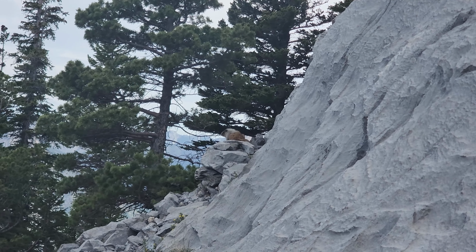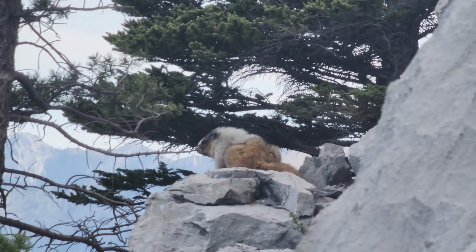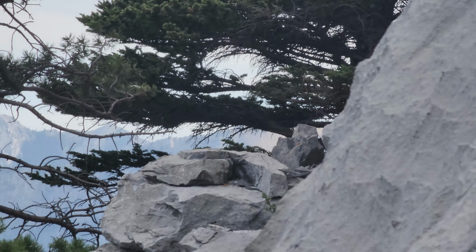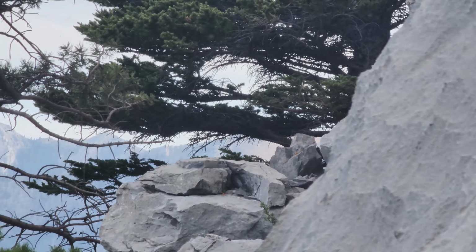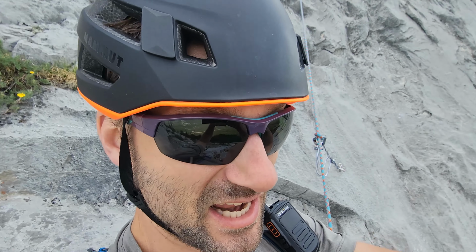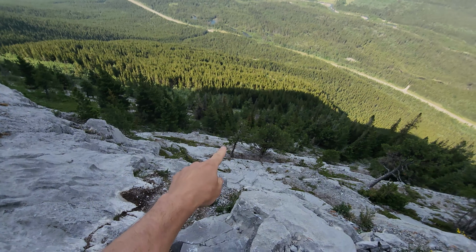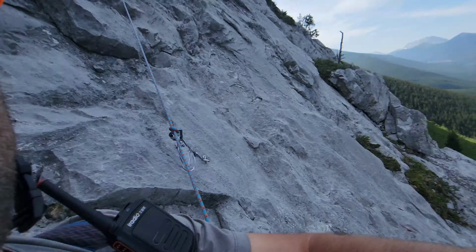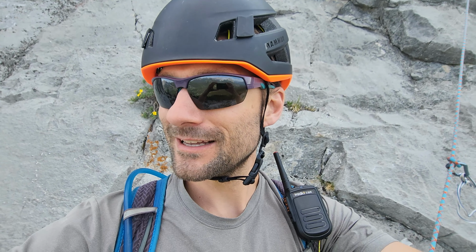That's Marty. Marty the marmot. He's like the size of a cat, just hanging out on a rock. Still in the shade. Started right at that tree, and this line of sun is just coming closer and closer. So I'm genuinely a little bit chilly right now, but looking forward to warming up as soon as that sun hits. Pretty cool little spot here.